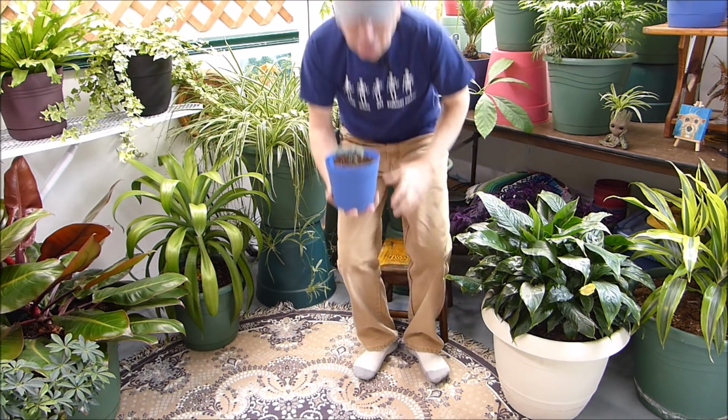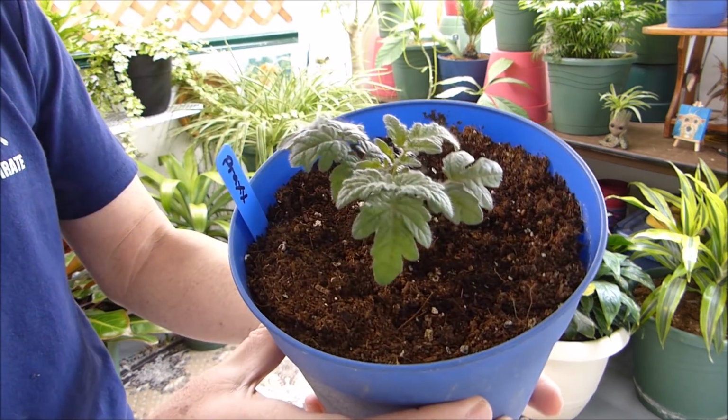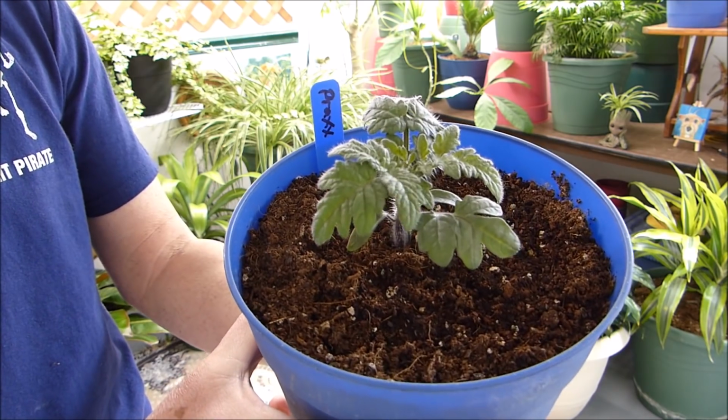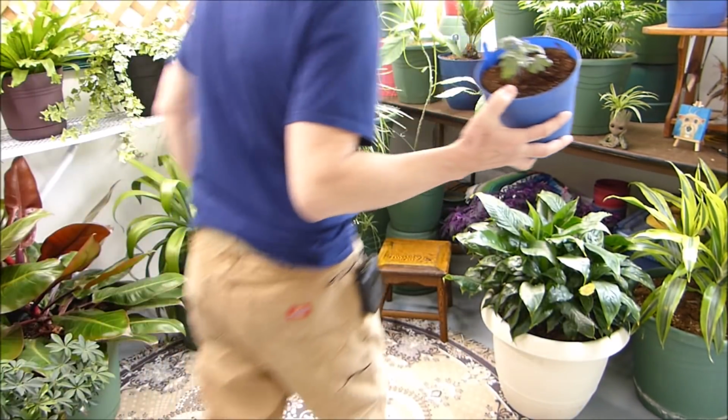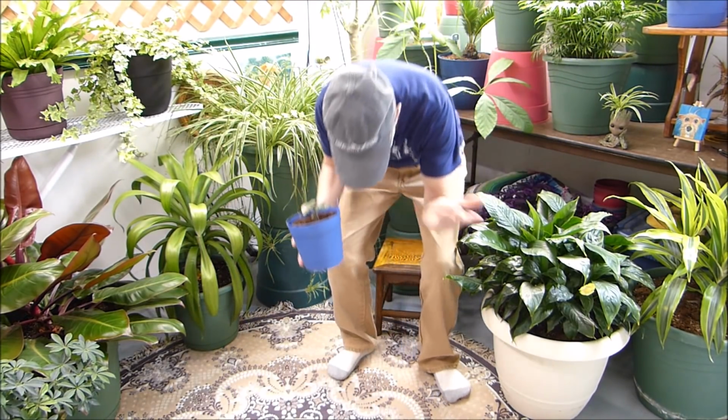But first of all, come on over here and take a look at this. Actually, no. You came all the way over here, I'm going to come over there and show you what this is. This is a tomato plant that's called the Praxis cherry tomato. Now this plant started its entire path in life as what was called Bush Cherry Red.